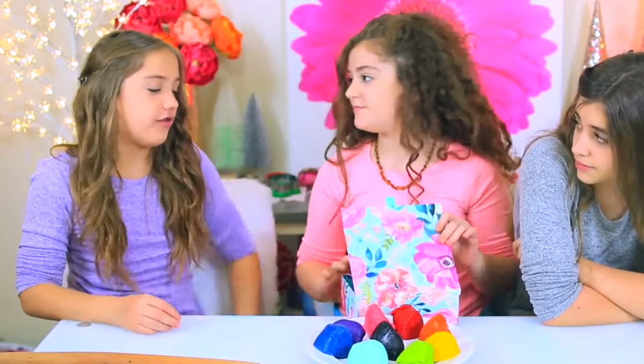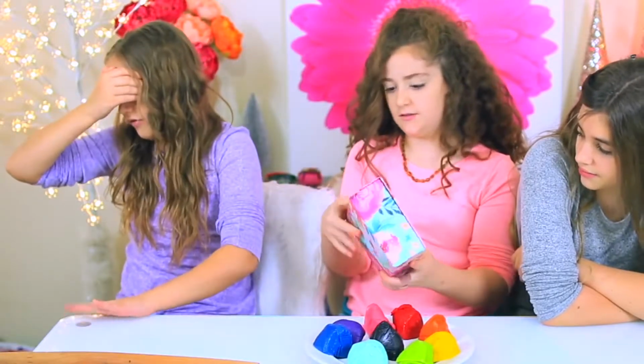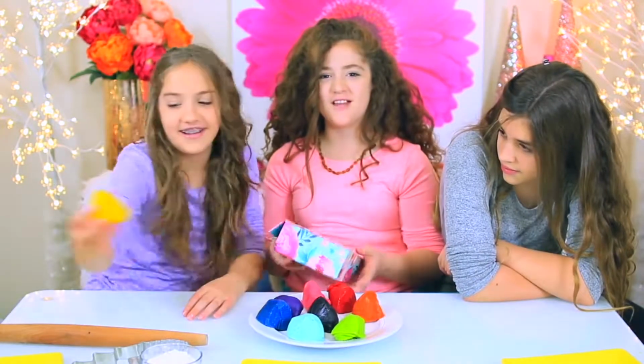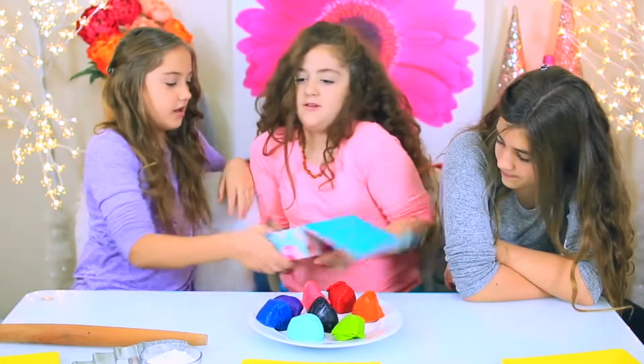I get to choose first. It's not really gonna go well, though. That's not necessary, because the cards are folded. Yellow. That's funny, because last time Rachel started with yellow, and now Emily is starting with yellow.